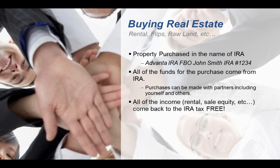That account manager will be working with you to make sure everything is done correctly with regards to any type of investing that you're doing, insofar as making sure that it is properly titled and funded within the IRA. So in this instance, if you're purchasing a piece of property, the property is going to be purchased in the name of the IRA. The name on the contract and the deed and all the other closing documents would be Advanta IRA, FBO, for benefit of John Smith IRA, and the IRA number. That's how the property is held.